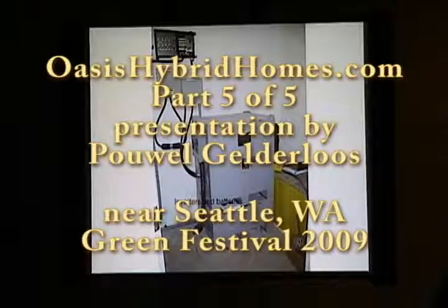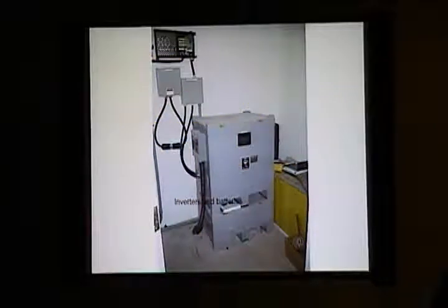So what is the cost of the batteries? I don't know. The whole system together, I think, is close to $40,000, $45,000, something like that. That's with the photovoltaic panels and everything? Yes. And how many kilowatts do you generate? 7 kilowatts. 5 for the solar and 2 for the windmill.